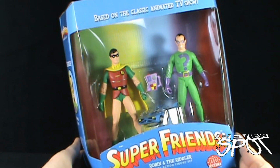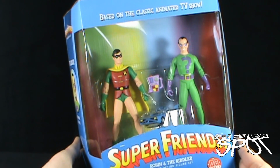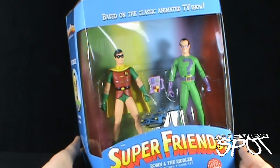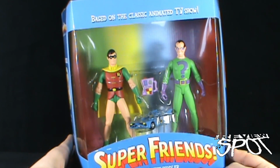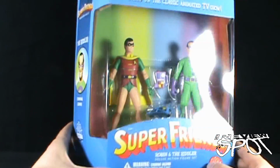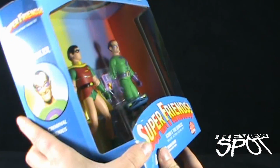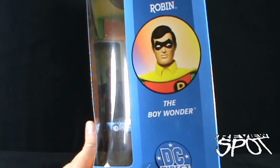Today on Toy Spot, we're having a look at the DC Direct Super Friends Robin and the Riddler Deluxe action figure set. Based on the classic animated TV series, you get Batman's sidekick. You also get the Master of Riddles, thank you. You get Riddler. On the side, the Riddler, criminal genius. That sounds a lot better than what Spot came up with. On the other side, the boy wonder, Robin.